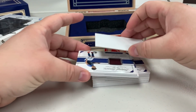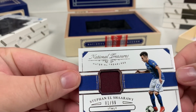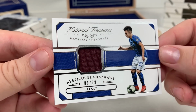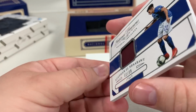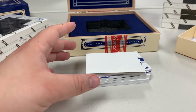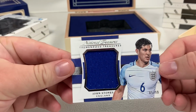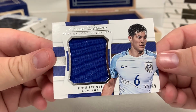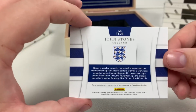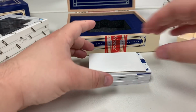All right, here we go. Number 1 of 99, Italy. Suarez. Okay. Oh, giant patch, England. John Stones. Let's go. Defender. Number 85 out of 99. Wow. Country card here with the jumbo patch. Not too bad.